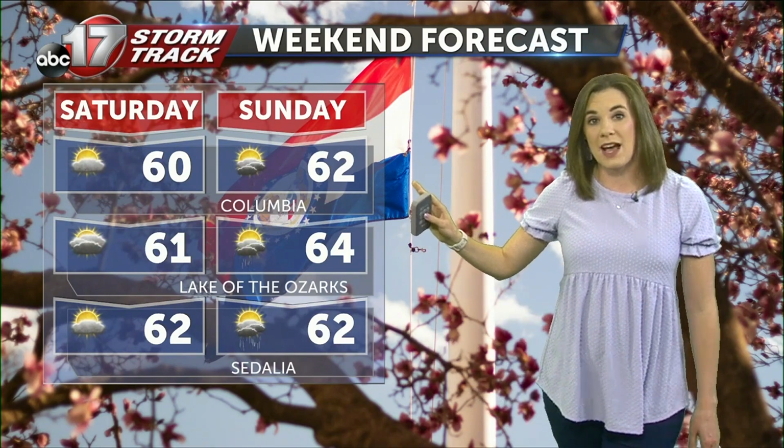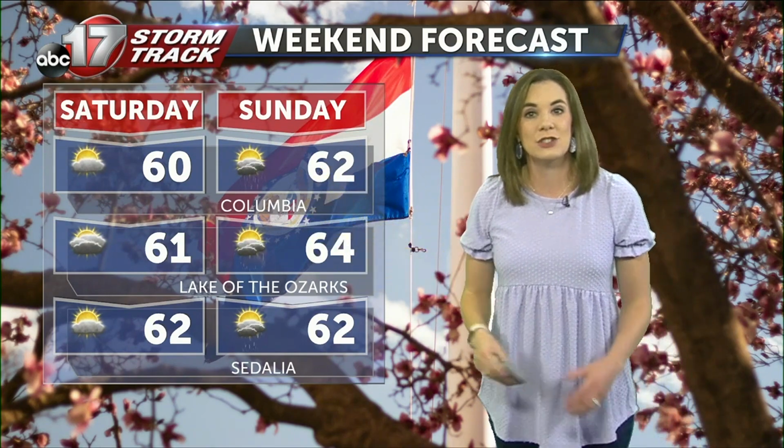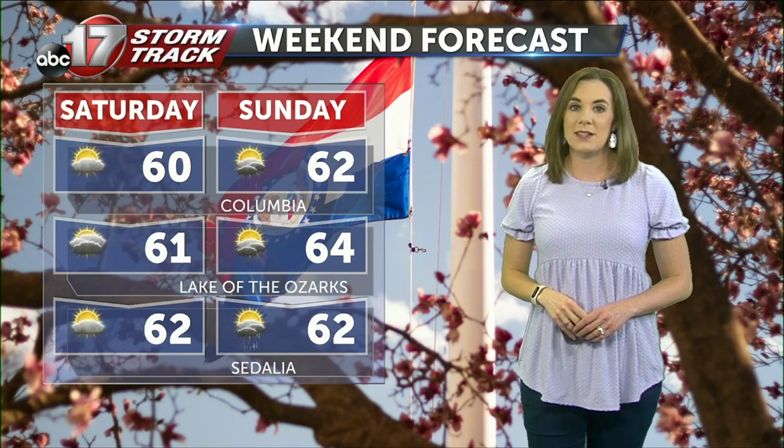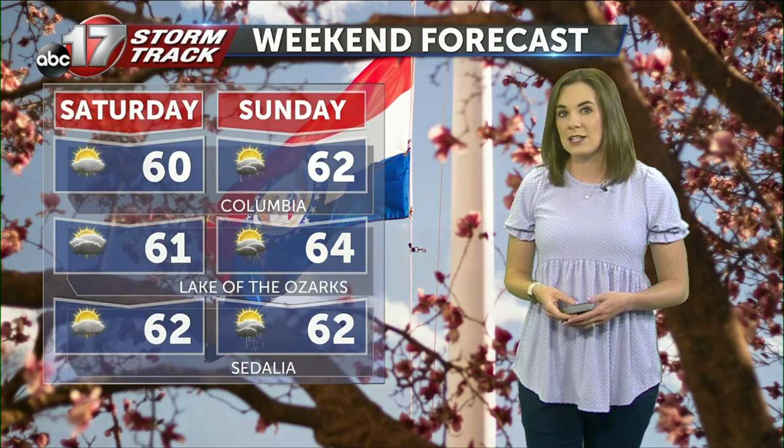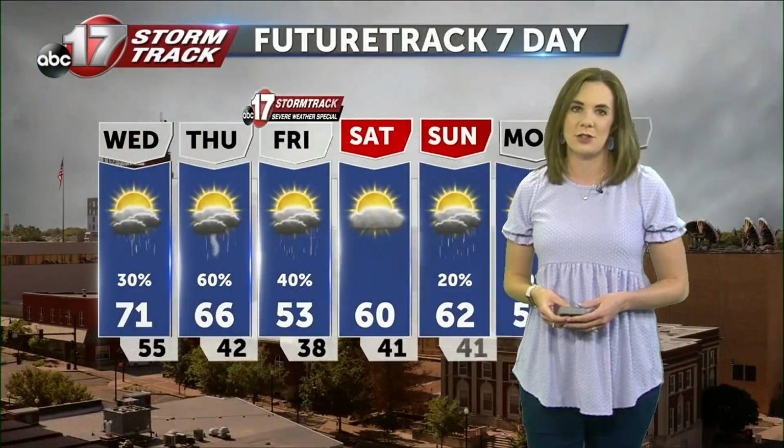Here's what the weekend forecast looks like. Saturday looking like the nicer and drier day of the two. We're getting up to about 60 degrees. And then Sunday, we're still making it to the 60s, but I'll be tracking a chance for some more rain, especially towards late afternoon and evening.